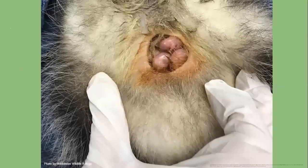So this next picture here is a close-up of her pouch and the baby possums, or the joeys, inside. They're very, very small, like I said, so they're probably about 13, 14, 15 days old here. On that top joey, you can see that his forelimb is developed, but otherwise they can't see, they can't hear, and they don't have any fur.